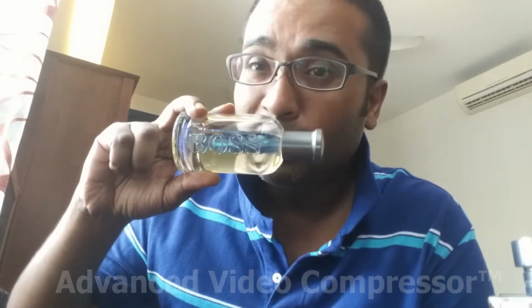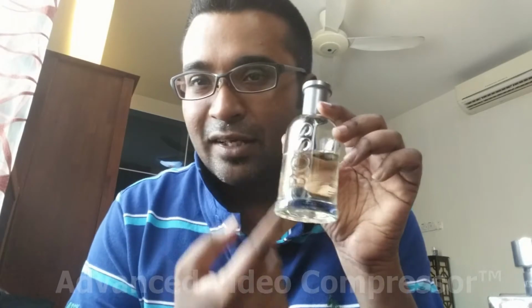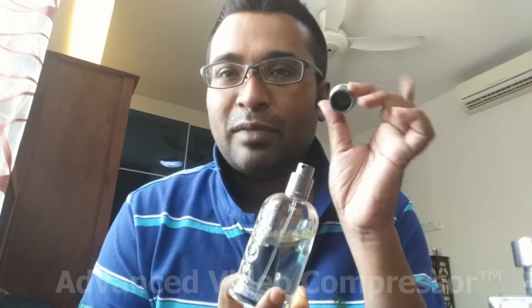This is from Hugo Boss, which doesn't really carry, or didn't have, that many solid releases. This one was still, in my opinion, the best release. Original Hugo Boss Bottled, or number 6 as they call it. Very simplistic design, which I really love, by the way. The cap is plastic, but the juice you get inside the moment you open it is a really beautiful scent.